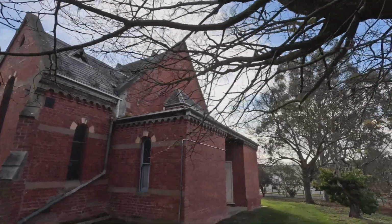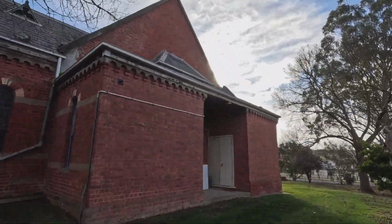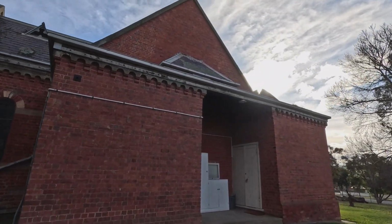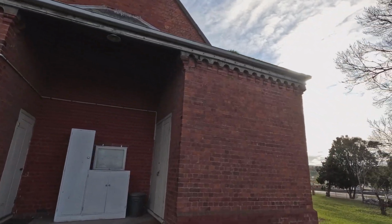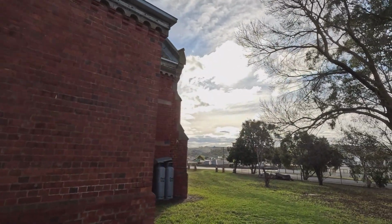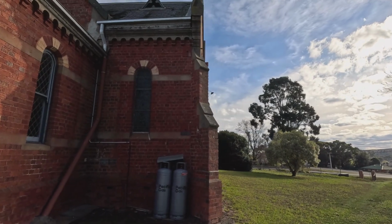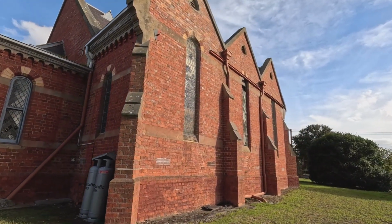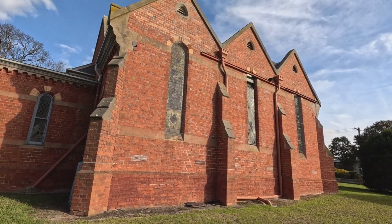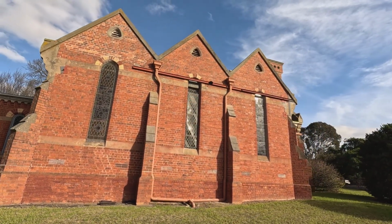As I say, it has that Gothic element, but there is just something a bit more European. The very, very steep roof line. Anyway, we'll find out a little bit more about it. It may then tell us exactly what we're looking at here.